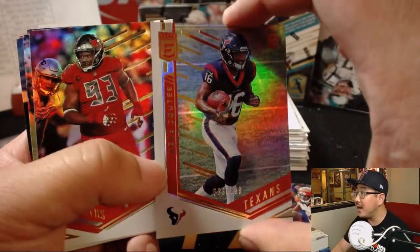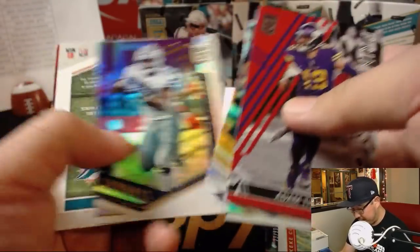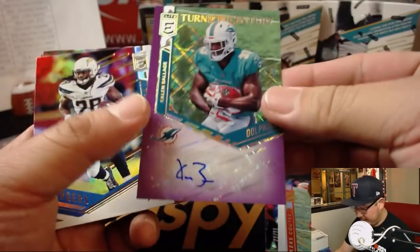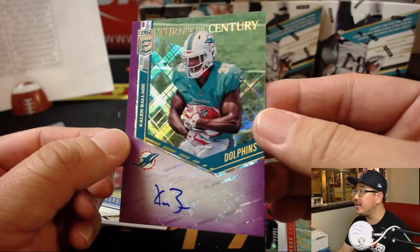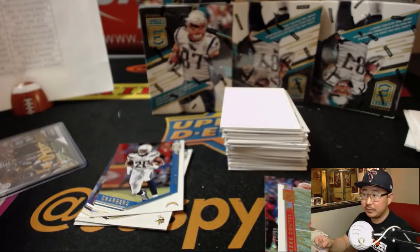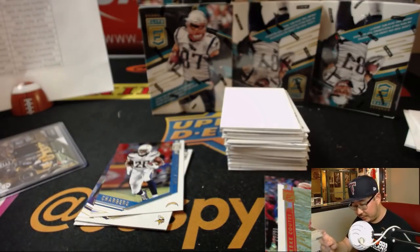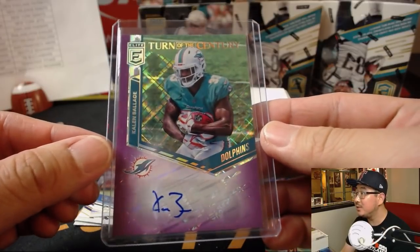At $6.99, there's Keke Coutee. Primary colors, Adam Thielen. And Kalen Ballage, turn of the century autograph. I'm looking for the number. 7 out of 49 for the Dolphins. Brandon Thomas on the board. Come on, top loaders. That's a cool looking design right there.